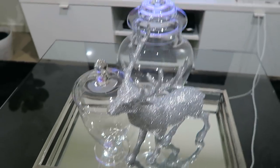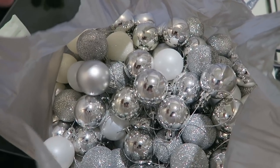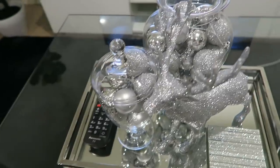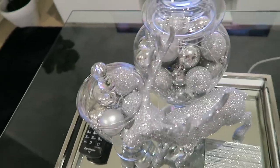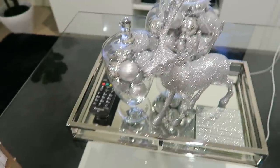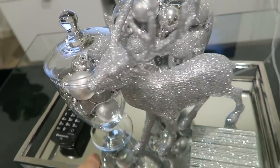And then I've got a bunch of these little baubles. So I'm gonna fill up the vases with these. That's done. That's like the most basic little coffee table centerpiece decor ever. It's like throwing some baubles into a container, but I don't know, it ain't too bad.